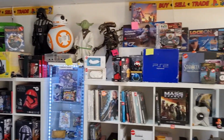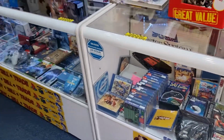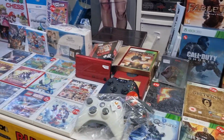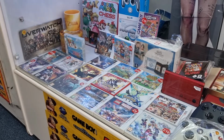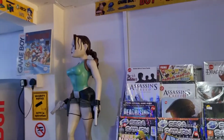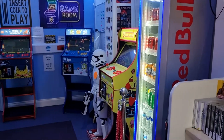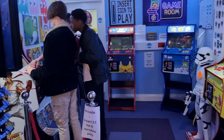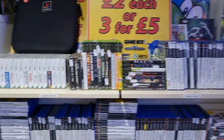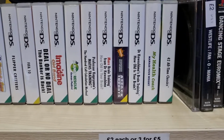There you go, guys, we're in, and straight away you can see that there's a lot to look at. There's a lot going on in these cabinets. It's great. The first thing I noticed when I walked in is how fair her prices were. Lots of different offers going on, 3 for 2 and things like that. A cool Lara Croft statue there. I'd love that in my games room, and the arcade machines at the back of the shop are great. These kids are having a right good time. She sells pop and whatnot as well, so you can really just chill out there. See what I mean? There's lots of little deals going on, posters everywhere, all fair prices.